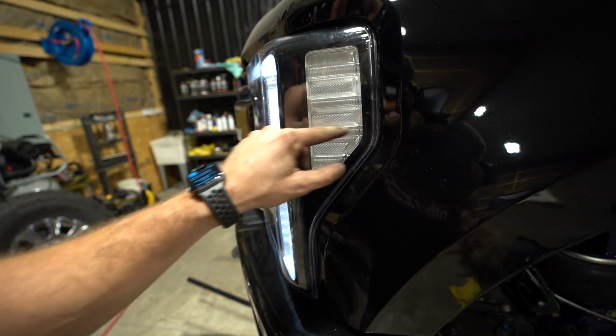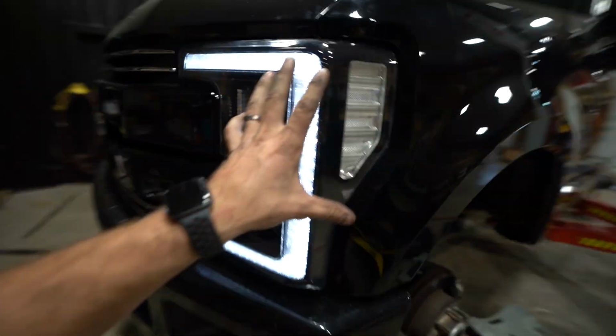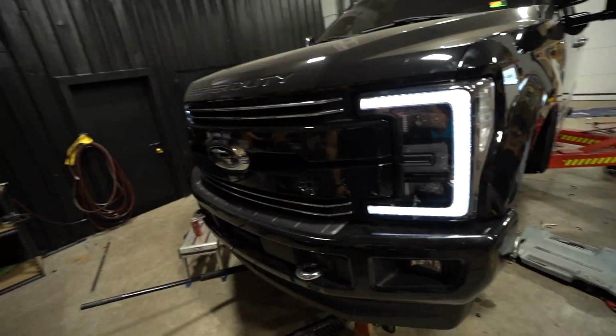Sometimes we'll actually go through and mask and paint over the lens, but this time I wanted to leave it solid. So you got that complete breakout. Gives you really a dynamic look and makes this thing look so menacing. Sean, dude, you absolutely killed it.